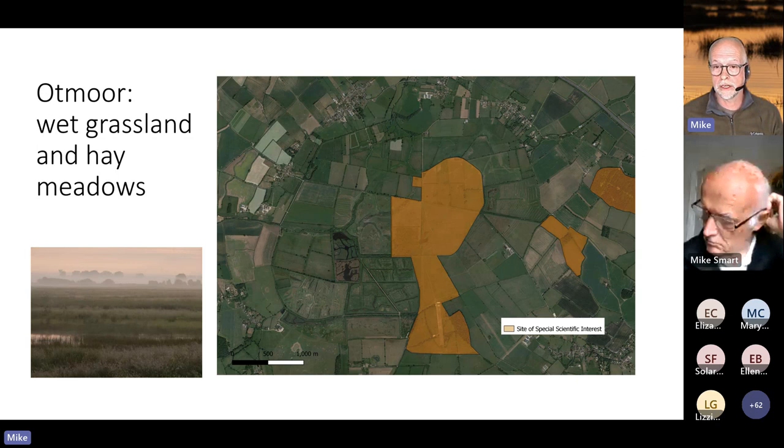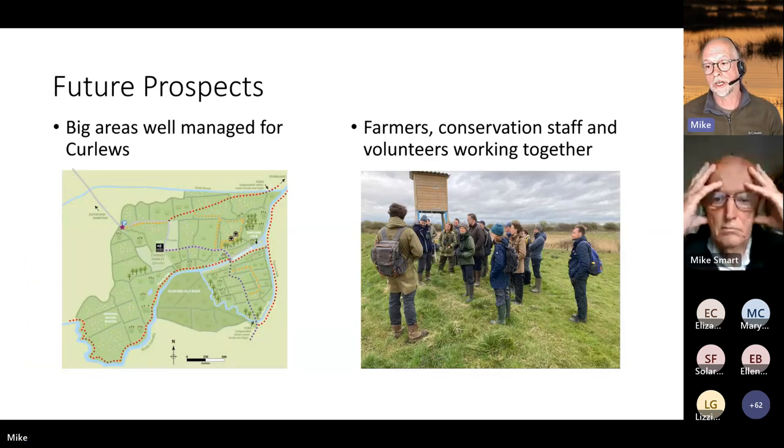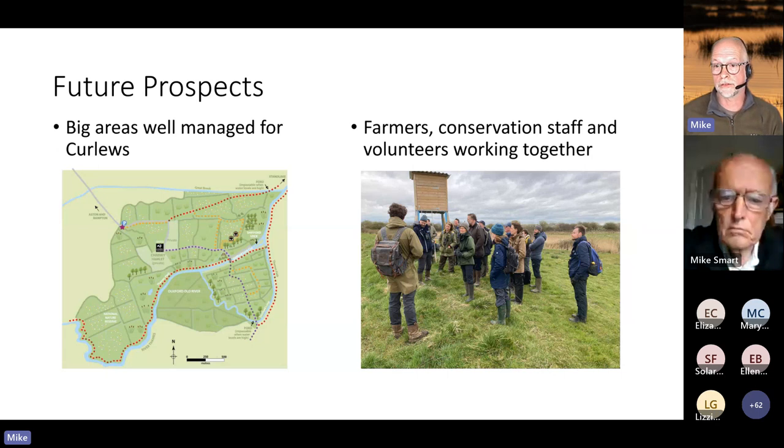And since then, through the 90s and more recently, through the work of local farmers, the MOD, the RSPB, Wildlife Trust and others, that habitat has expanded massively. So we've now got this big expanse of both lowland hay meadows and the floodplain grazing marsh. And curlews have responded there. We had 21 pairs of curlews on Otmoor last year, which is the highest number ever recorded.